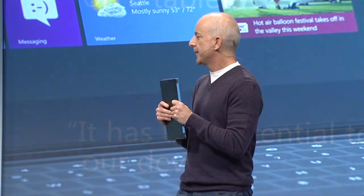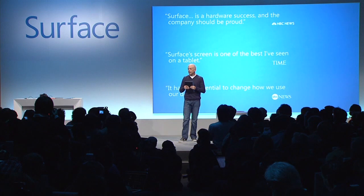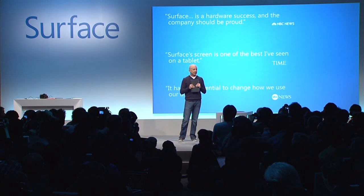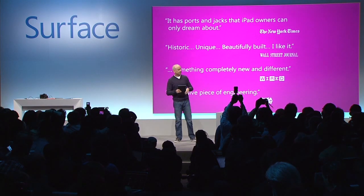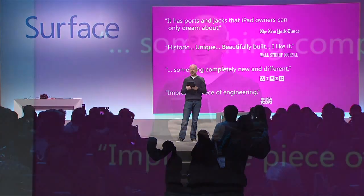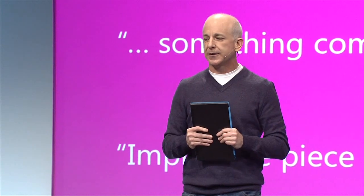You could see some of these comments from reviewers who have really experienced it, and there's so much passion. It's a hardware success. It's one of the best I've seen on the tablets and the screen. It has the potential to change how we use our devices. These comments are just amazing. It has ports and jacks that other device owners can only dream about. Even the USB port, it's such a magical moment when you plug things in. One person called it historic, unique. It is such a big moment for all of the folks on the team and all the folks that have worked so hard to bring it to market.